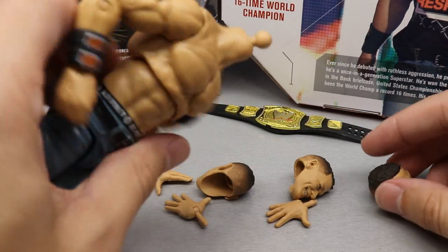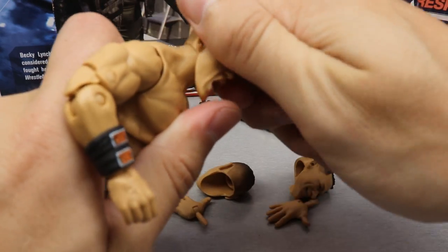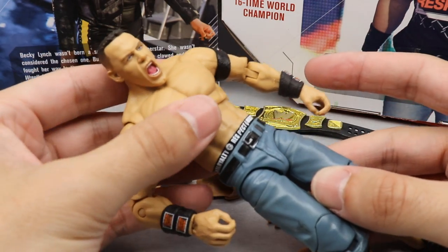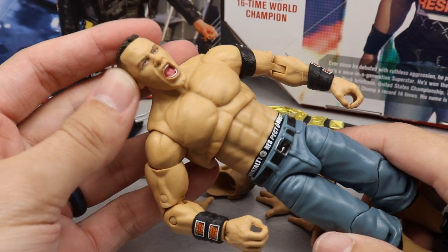And also, before we change over, guys, if you wanted to see what this head sculpt looked like on the figure real quick, here is a little comparison shot of the screaming head sculpt on the Ultimate Edition John Cena, and I like that. It may sit a little low, but I'm liking the way that looks. That's pretty solid right there.